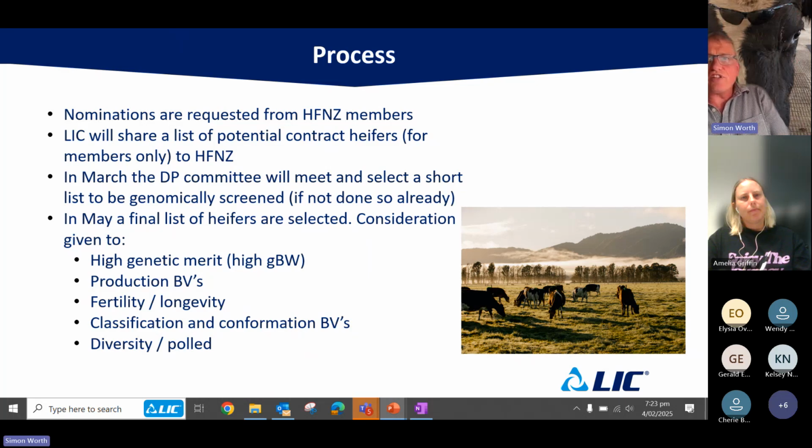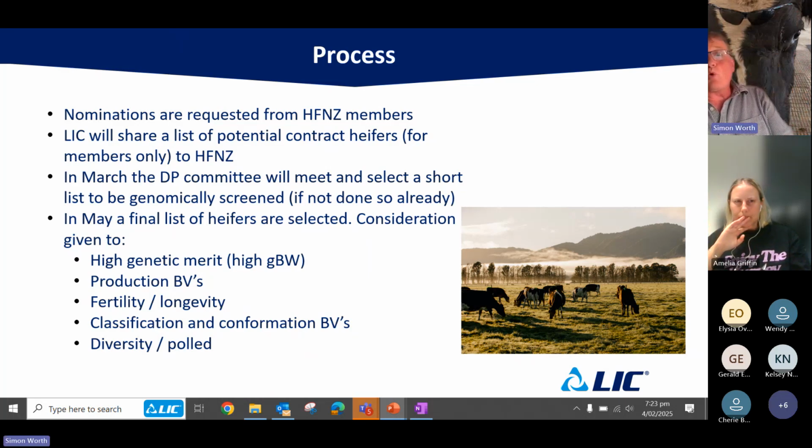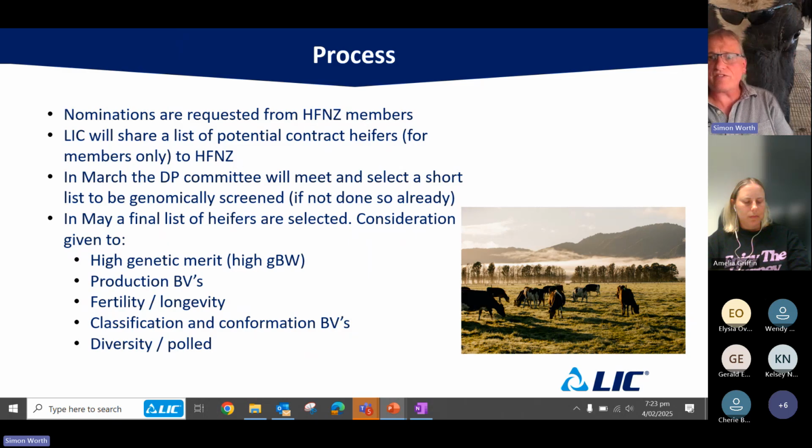Just run through the process. How do these heifers get selected? Nominations are requested that would have already gone out. We also work with the office there, and we will share a list of potential contract heifers. These are heifers that we will approach breeders for to contract mate. We're able to share those for members only, and there's an opportunity for Holstein Friesian New Zealand to also contact them direct. That notification is highly likely to go out sometime this week, I believe.